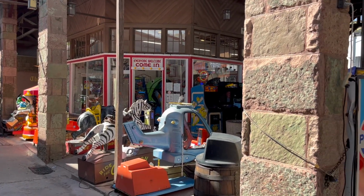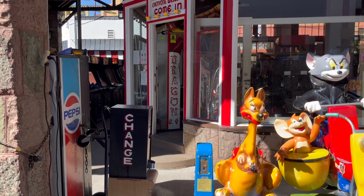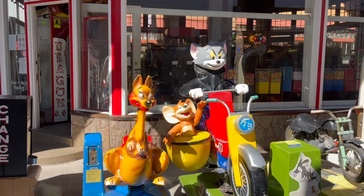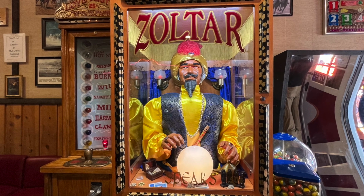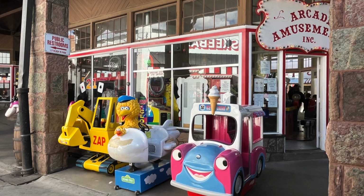The venue has several small buildings with different themes, and a few of the rides are outdoors under a covered patio. There are still some penny machines, but most are a quarter and up. It's fun for all ages, and it's a great way to spend a couple hours in Manitou Springs. Check it out.